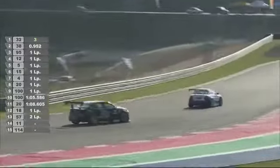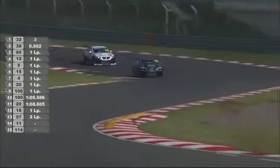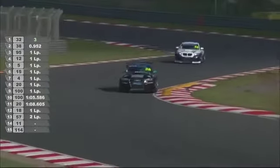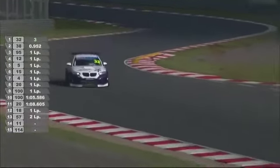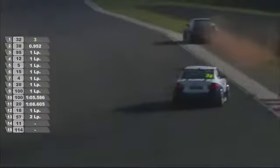Oh, he's got problems. Bonafide has slowed dramatically. Bonafide's got a problem, big trouble here. Simon Moss. Possibility of running out of fuel? I don't know. No, I don't think so. They would have fueled the car for a couple extra laps if they needed it. And now Simon Moss runs off the circuit. Oh, no. What is going on here?